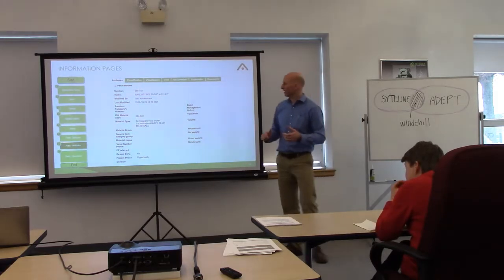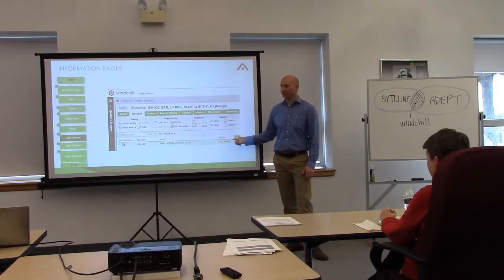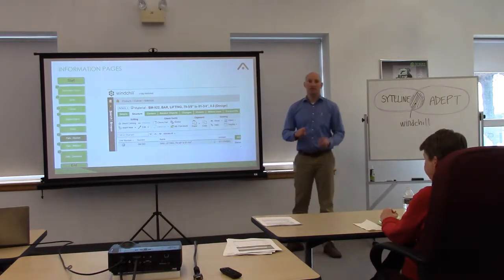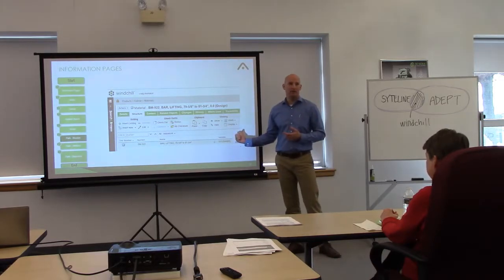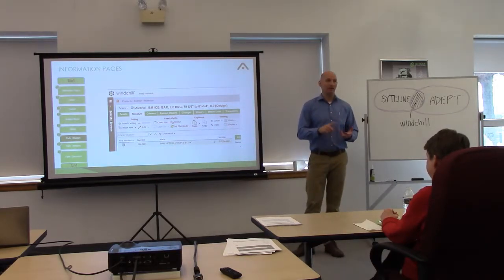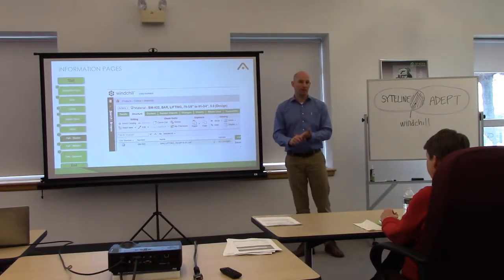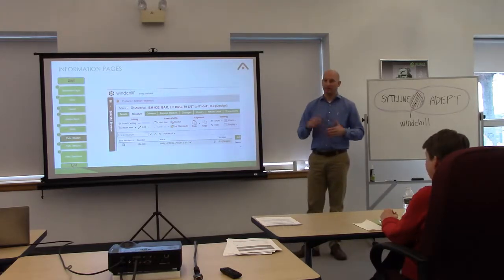Okay, so this is another aspect of the Windchill environment. When it comes to versions, the number to the left of the decimal point is the revision. The number on the right side of the decimal point is the iteration. So there's iterations, revisions that make up a version. So that's a Windchill aspect.